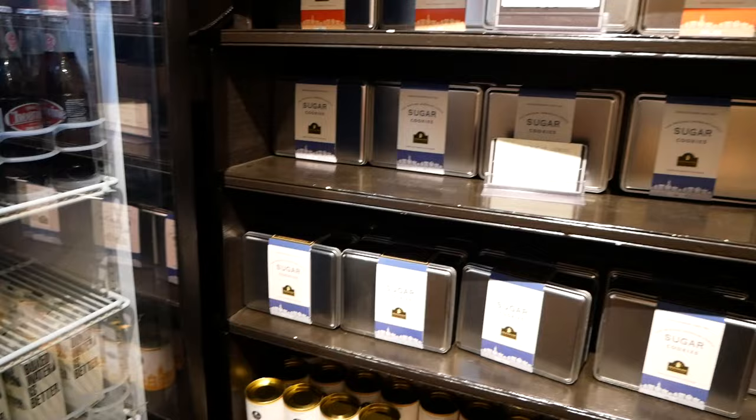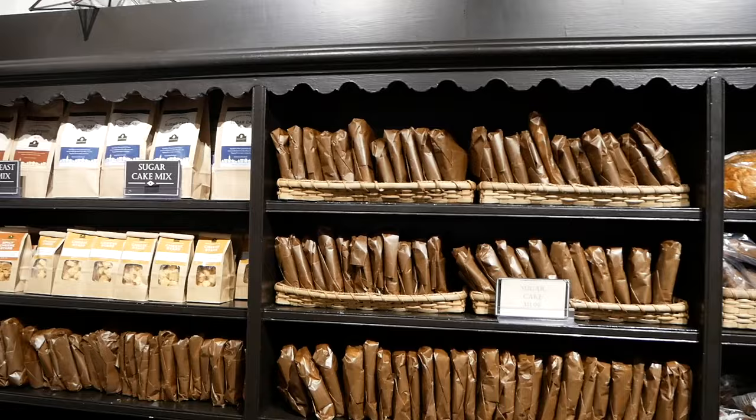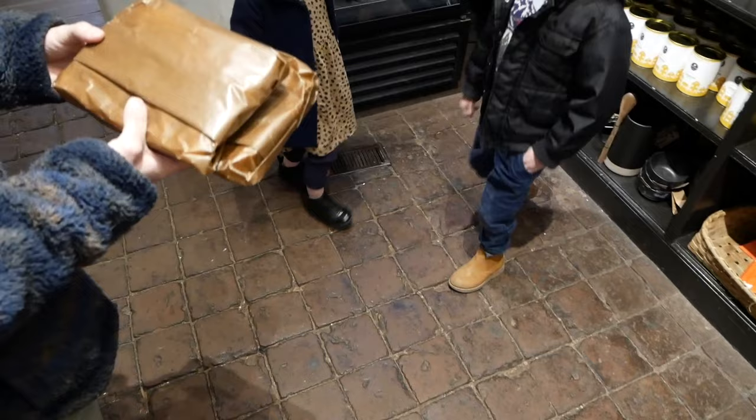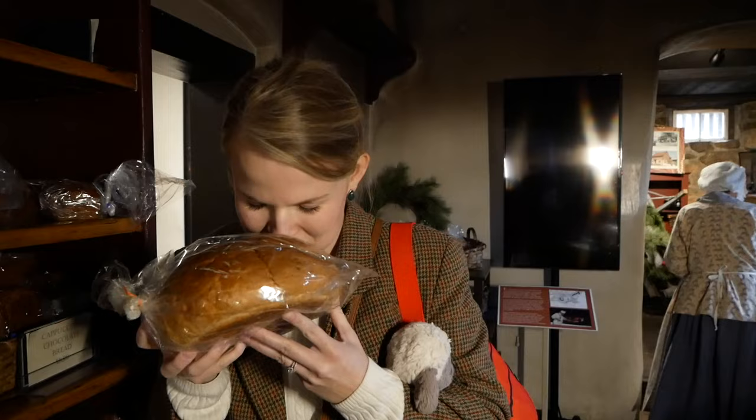And if there is one thing that Old Salem is known for, it is their bakery. I remember coming here in middle school on a trip, and I don't remember a lot about our trip, but I do remember this, and it was the sweet cake, the sugar cake. It smells incredible. It tastes incredible. So we definitely ended up coming home with a little bit of that. They had lots of baked goods, and they smelled delicious.